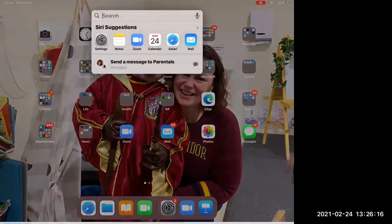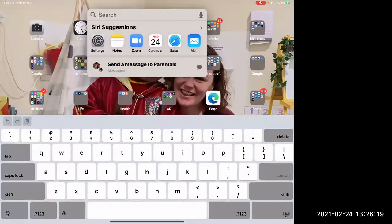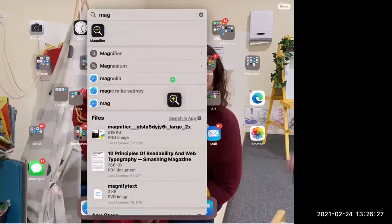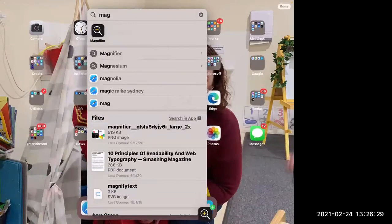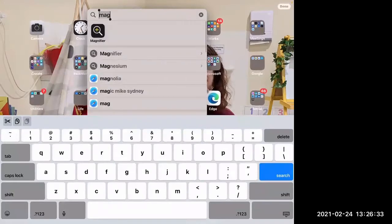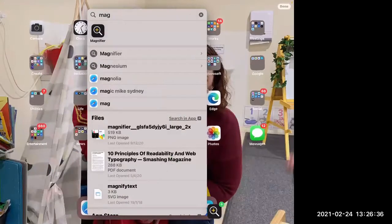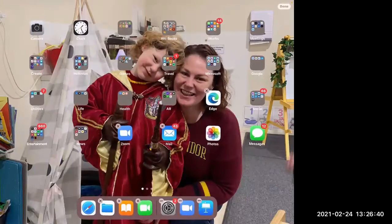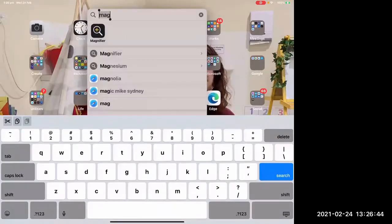I'm just going to drag down so I can do a search. I'm going to now type magnifier. And like David said, he also had it on his dock. So I'm just going to click it on and drag it down and add it onto my dock. Now, of course, it's not going to do it. Murphy's Law.